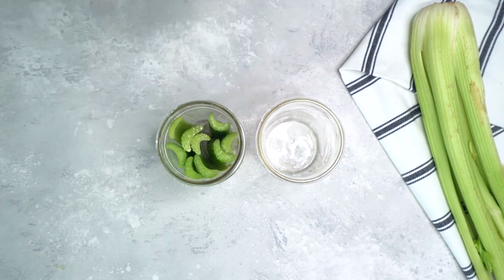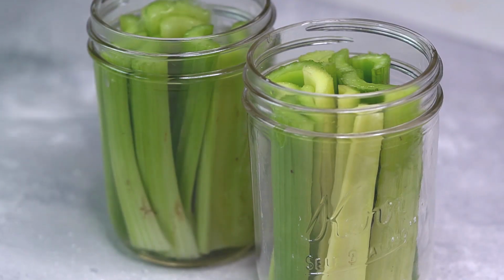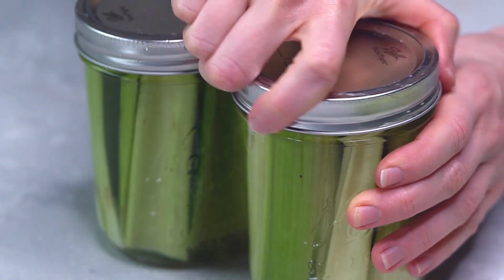One way that I like to prepare my celery at the beginning of the week and make sure it's fresh all throughout the week is I'll cut it up and then add it to a glass mason jar with water and seal it, put it in the refrigerator, and I'm telling you, this is a game changer because it will keep your celery extra crunchy throughout the entire week.